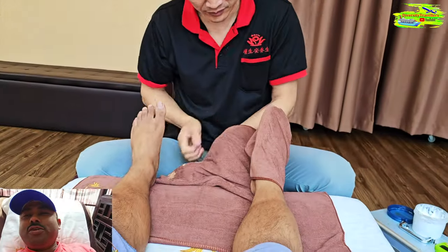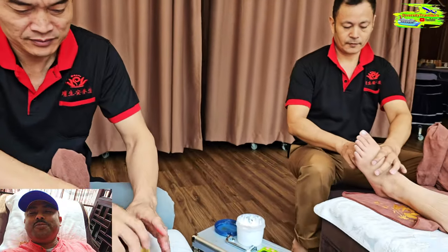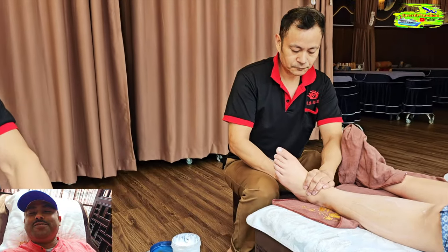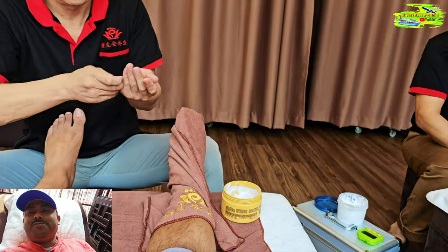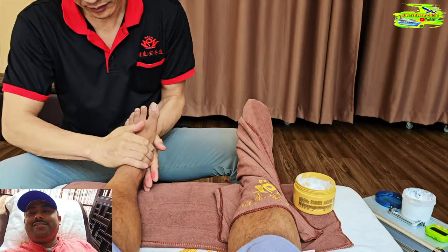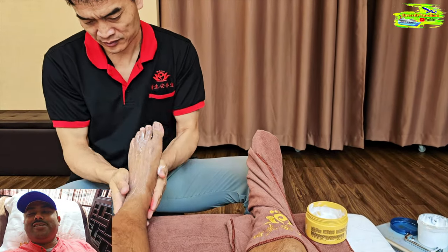After 5 hours walking in Singapore today, before going to the airport, we thought we'd do some foot massage. There was a foot massage parlor just across from our hotel, so we opted for that. It's going on at the moment, and it's very nice, very relaxing.